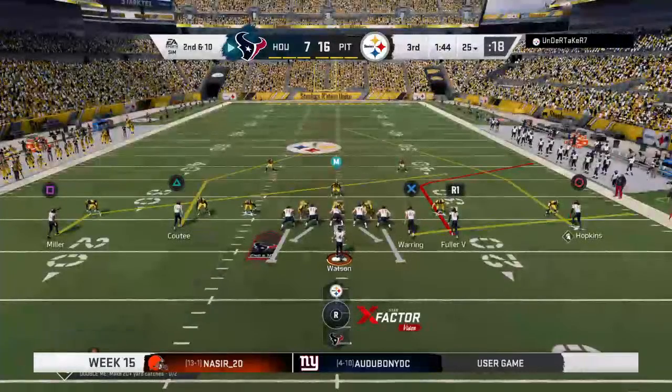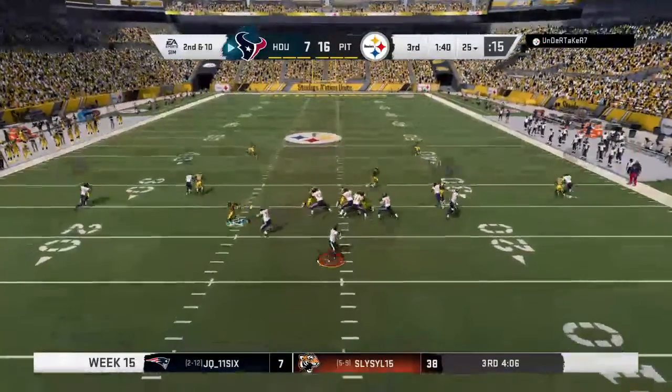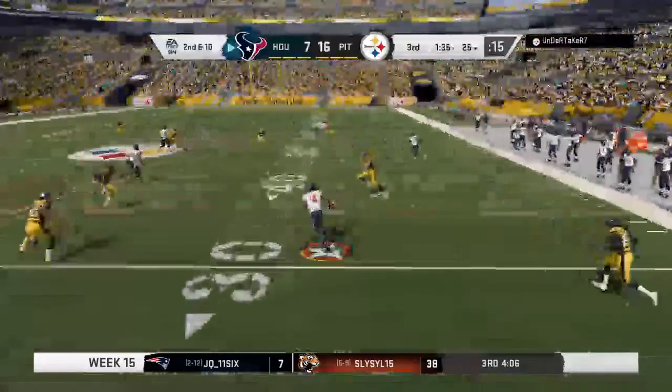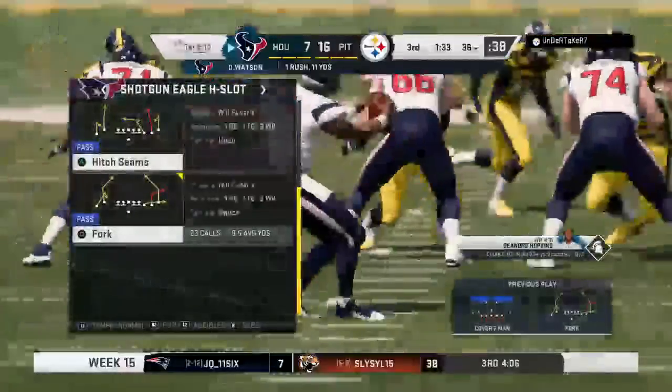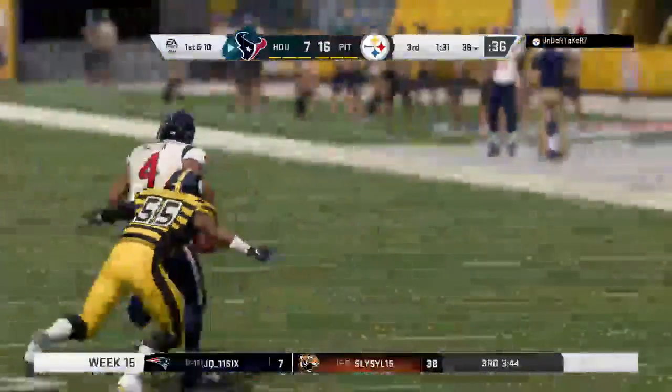Well, they had the run for no gain. Now they'll try again from the 25 on second and 10. Now it's Watson. Flushed out right. He'll run it and avoids the contact by sliding. Deshaun Watson, so multi-dimensional, able to scramble for the first.